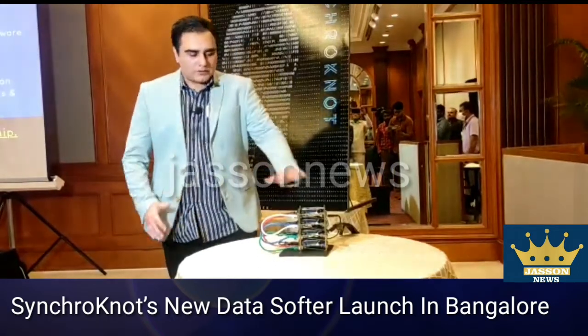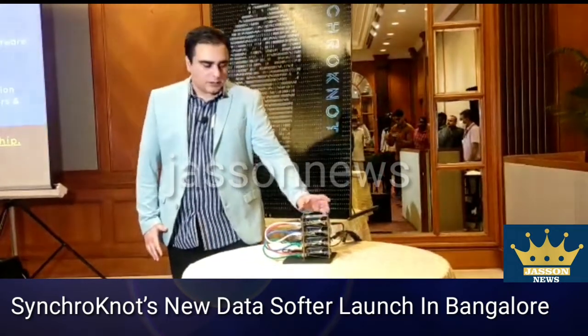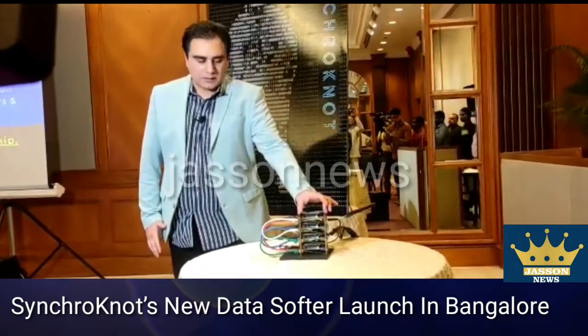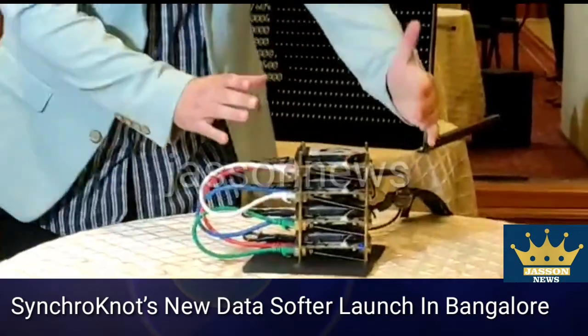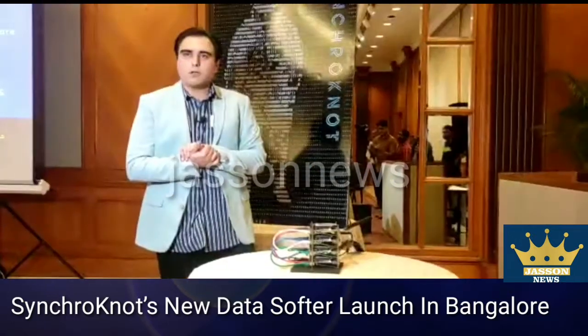The hardware is unique, no doubt, but it is the SynchroKnot software that gives it intelligence. This hardware is just 4 by 4 inches, and it's extremely powerful. And right now it's running 64 threads in about the same form factor, or maybe just a little bigger by another inch. So the true value is in the software, and the hardware is inexpensive as well.